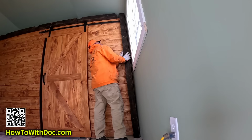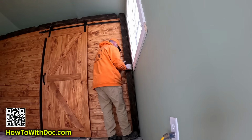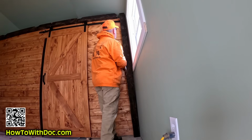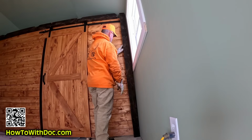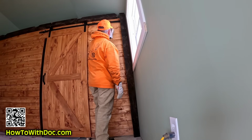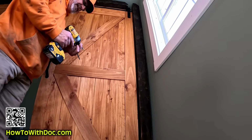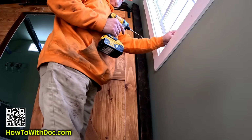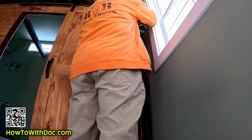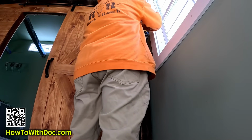Oh yeah. Ooh, baby. Oh yeah. That's pretty damn close there. I don't like that gap, but there's nothing I can do about that. I'll hit one of them. Let's pre-drill it. And then we'll put a screw in. Right about here, that's totally above all my plumbing.